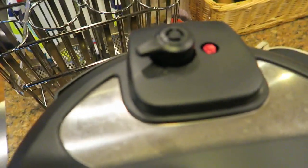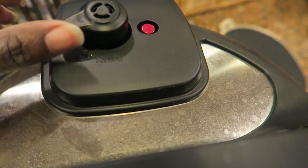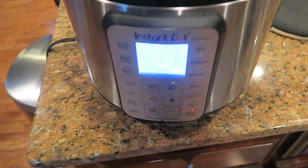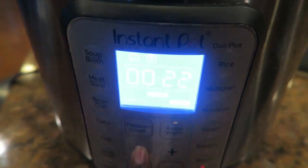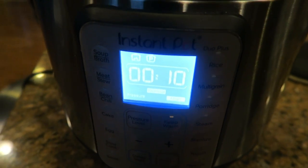Now, see, this is where I get confused. I'm supposed to set it to venting or sealing? Venting, sealing, right? Hold on. Let me do it again. I think it's sealing. Let me Google it real quick. It's sealing. Sorry, I had to Google that. I feel kind of idiotic, but I'm a newbie, guys. I know most of you are probably like, really? Okay, so I'm going to put the pressure level on high, and then I'm gonna do it for 10 minutes and let it release naturally for 15. That's all you have to do. And then we will go from there.